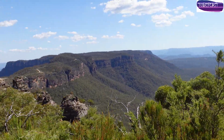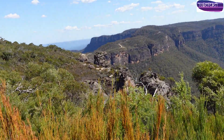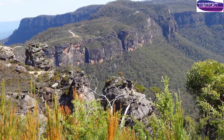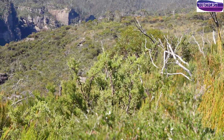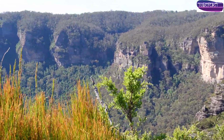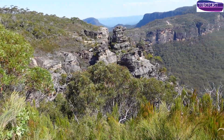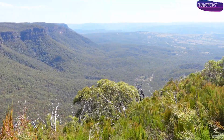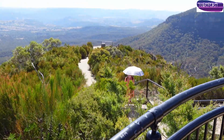The ambience of this place is unparalleled. The scenic views, beautiful indeed. Look at the canyon closely. The vegetation here is just beautiful. From this vantage point, you can see the extent of the canyon.